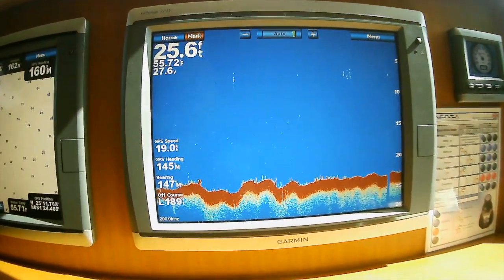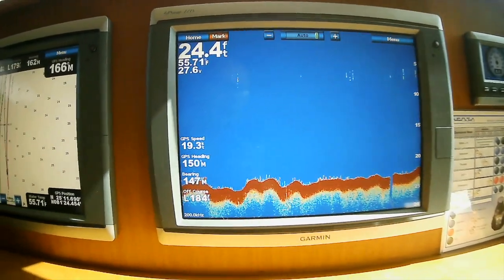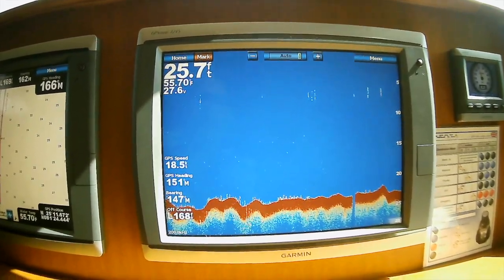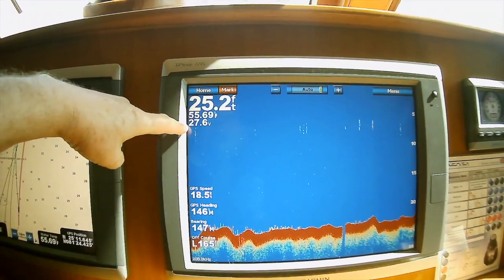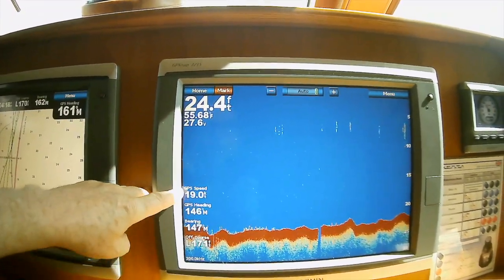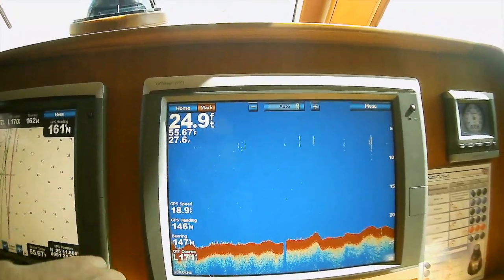It definitely doesn't look like much when it's a perfectly flat bottom, but if it were 100 feet deep and getting shallow fast, I would really notice it. So it's a very valuable thing. Now you can see here we're displaying our temperature. That's just my battery voltage, kind of a handy thing to know in case you're having a battery charging problem. Again, I've got my speed, my heading, my bearing, how far off course I am right now.